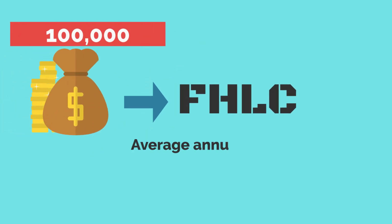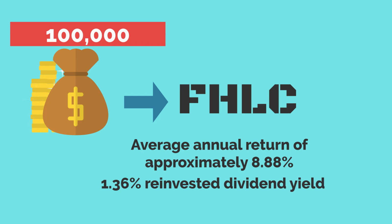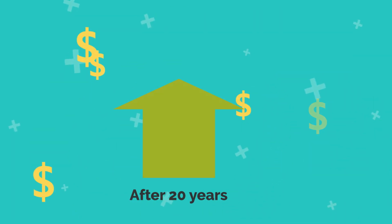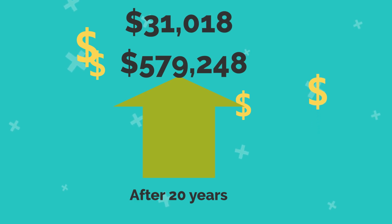With an initial $100,000 investment in FHLC, with average annual return of approximately 8.88% plus a 1.36% reinvested dividend yield, the portfolio could grow to approximately $248,606 over 10 years. Of this, reinvested dividends would contribute about $14,463. After 20 years, your investment could grow to approximately $579,248. Here, reinvested dividends would add around $31,018 to the total value.